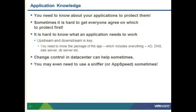Audience participation time. Any use cases that you have not seen up there that you are using, or that you've seen that are not up there, I should say. Anyone using it for anything more interesting than that?